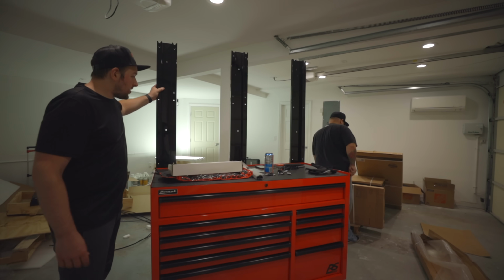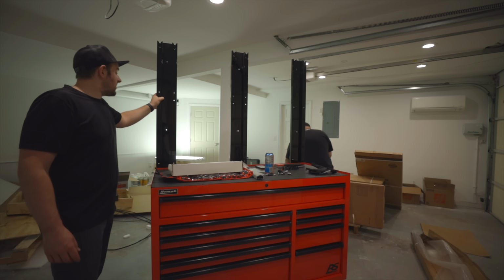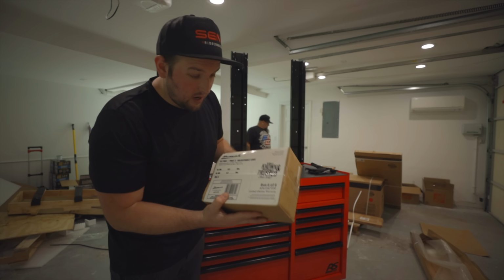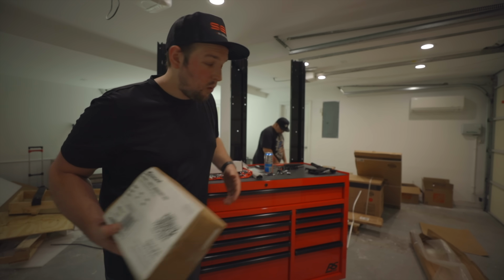All right, risers are on. Bro, have you felt this? These risers, like this is one unit right now. Found out one of the boxes is adjustable legs. So if we wanted to put this thing on legs, we could.